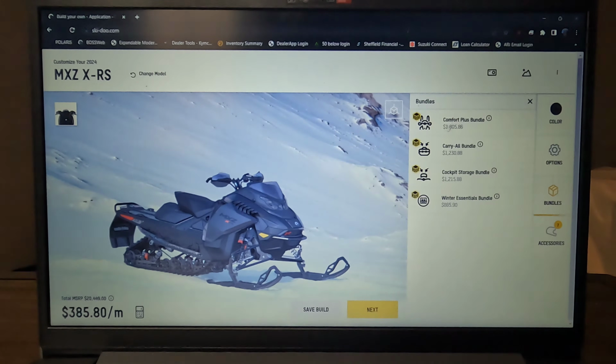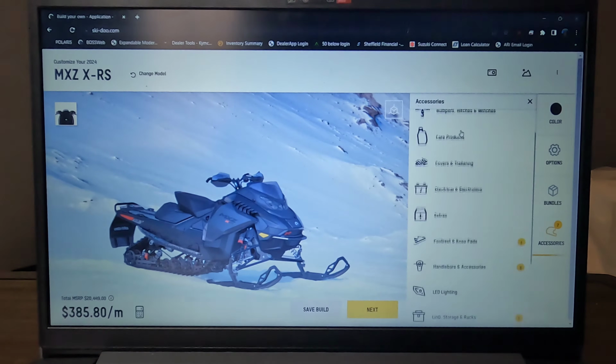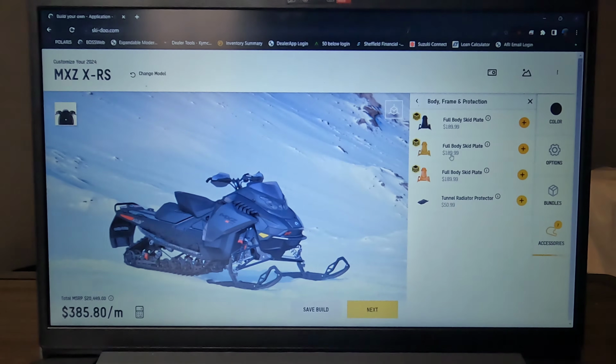Those were the bundles that we talked about when we first got onto this page. Again, we're not going to select any of those. The next one down, you're going to see accessories. In this screen here, you're going to be able to choose different accessories based on different interests. At the top you have body and frame protection. We're going to put a skid plate on this just so you can see how it works. Right here, full body skid plate.